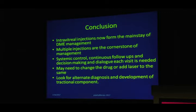To conclude, intravitreal injections now form the mainstay of DME management. Multiple injections are the cornerstone. Systemic control is very important, and we may need to change the drug, and dialogue with the patient at each visit is a very important thing. Thank you very much.